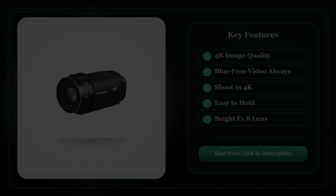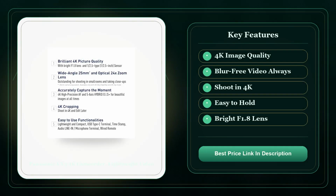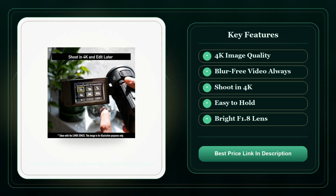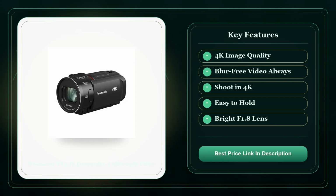Stabilization is another practical factor. The VX3 uses an electronic image stabilization system that smooths out hand shake enough for walking shots, but it isn't as aggressive as a sensor shift or gimbal-grade system. I recorded a short clip while strolling through a park, holding the camcorder at arm's length, and the result was steady enough to watch without feeling nauseous, yet a little wobble shows up if you make sudden pans. For most casual users, think holiday videos, school plays, or a backyard barbecue, that level of stability is acceptable. If you plan to run or bike while filming, you might want to add a separate stabilizer.